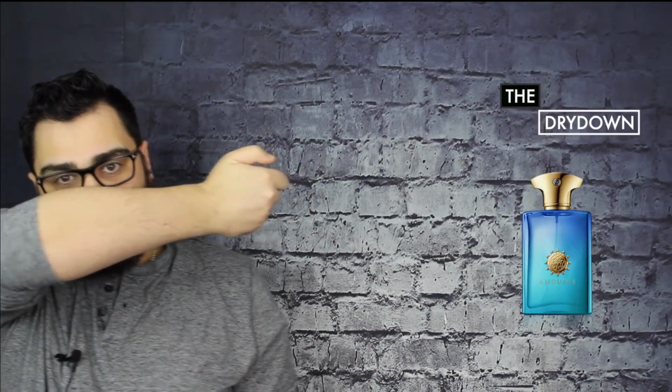Now more into the dry down of the heart and the deep dry down of Figment Man. It will develop much easier on your skin within 10 minutes. So you've got to give this fragrance time, especially with your first few wearings. It's going to take you aback a little bit. It has some crispness to it that I didn't pick up when I was smelling it off the strip. It's still earthy. It's very mossy. It stays very much green in my opinion.